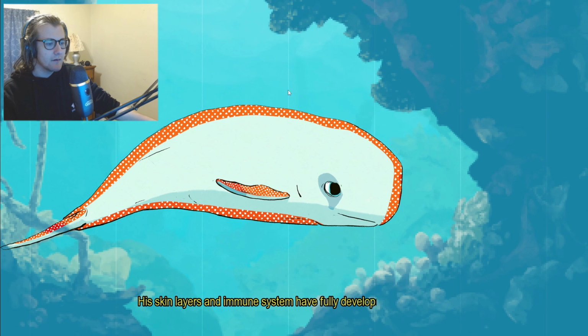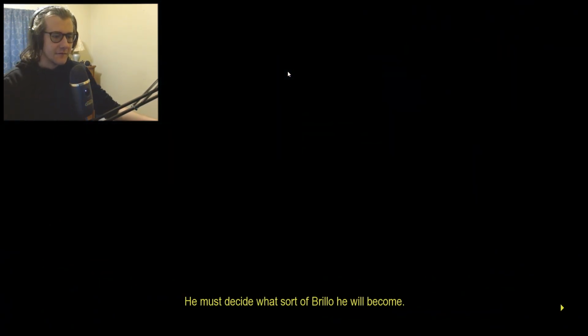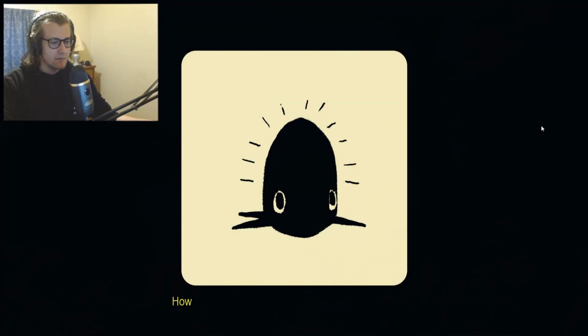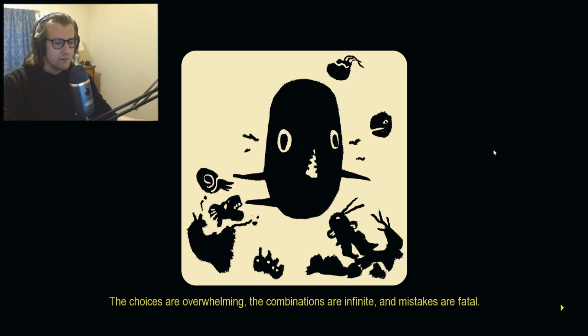His skin layers and immune system have fully developed and are ready to host other species. This dermatological puberty is the crossroad. I wonder if there are any Brillo whales out there that don't have a lot, or any at all. In terms of like, he must decide what sort of Brillo symbiotic relationship. How does a young whale make such a crucial decision? Can we choose? The choices are overwhelming, the combinations are infinite, and mistakes are fatal.